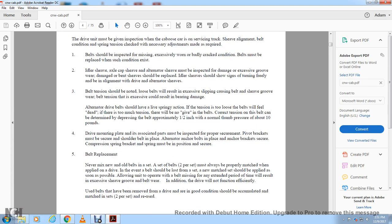Alternator drive: there should be a lively springing action. The tension of a loose belt will feel slack. If there's too much tension, there will be a given-over feel in the belt. Correct tension of the belt can be determined by depressing the belt approximately 1/2 inch with normal thumb pressure, about 10 pounds.